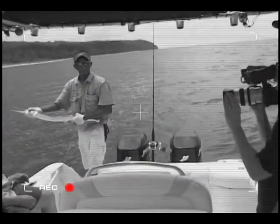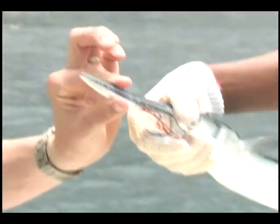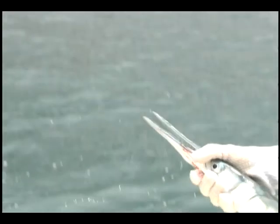Here we go. Look at that, though. Show them the teeth. You want to put your finger in there? Cool. No. Hold still. Give him a kiss. What?